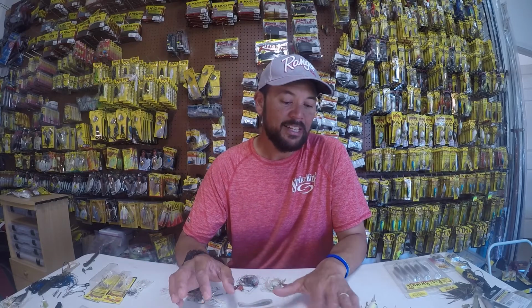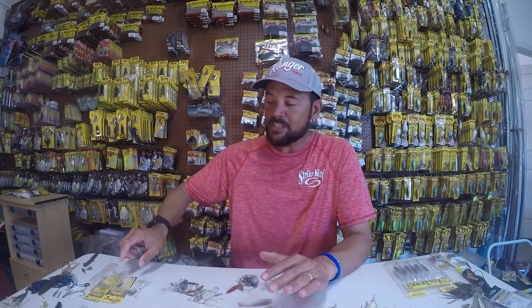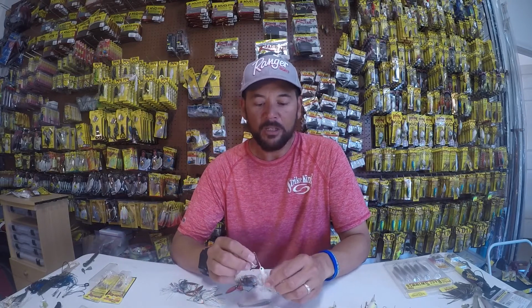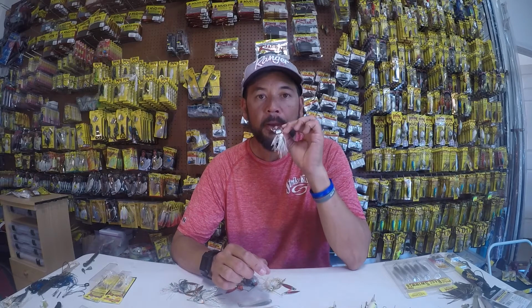And lastly is another bait that I really don't want to talk about. I think a lot of guys throw little spinnerbaits. But the last one I don't want to talk about, but I'm going to, is a little buzzbait. This is just an 1/8 ounce buzzbait.